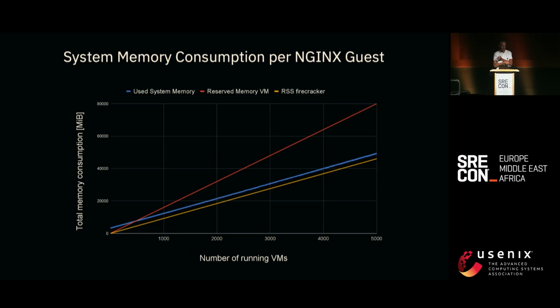This is an equivalent memory consumption graph, up to 5,000 VMs. I'm not really going to go into the details of it, but you can see it scales linearly. And even when you're running 5,000 VMs, in this case, the server is using about 40-some gigs of memory, which is certainly feasible.